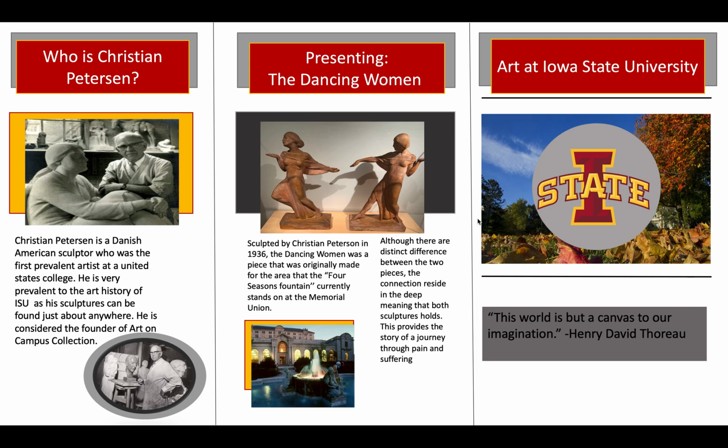The piece depicted above is a bust that was created by Christian Peterson in 1936. It was originally made for the area right outside of the Memorial Union, but the Four Seasons fountain was more favorable, and because of that, this piece was never able to be fully finished into its size of sculpture. But if you do visit the Christian Peterson Museum, you are able to find it.